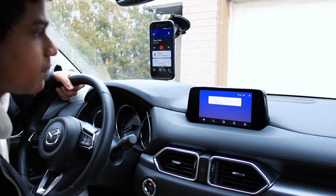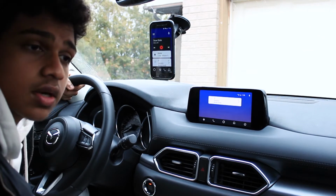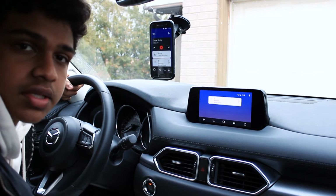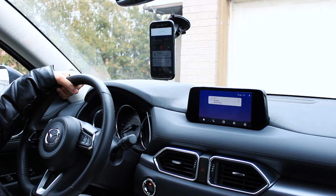do the experiment? So let's start off with something that would be the most common question asked when you're in the car, and that is directions. Let's try to get directions to Pizza Hut. Okay. Hey Google, directions to the closest Pizza Hut.